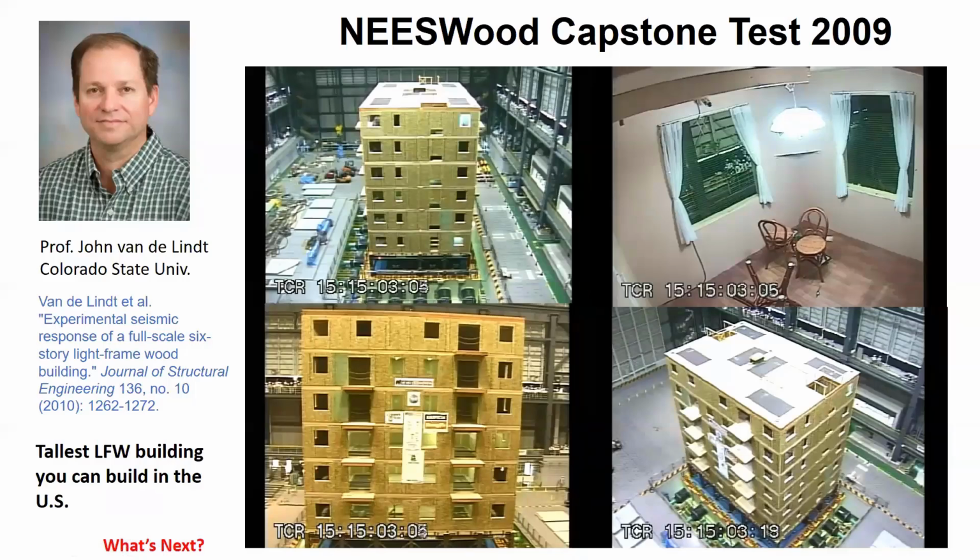basically proved that through performance-based design, this building was actually designed using displacement-based design. You can make a tall light frame wood building at least resistant to earthquake. We still see some damage, but this is already, like I said, the tallest allowed by the code.